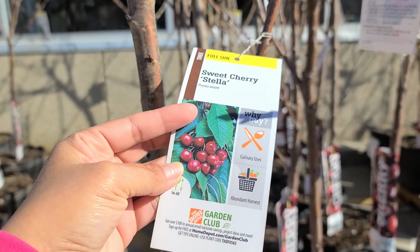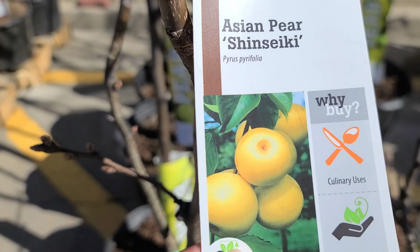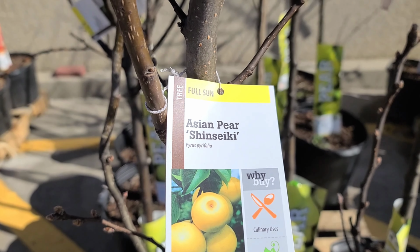$69.89 a tree. This is Asian pear. Oh my gosh, I so want another one. Asian pear. I got two already.